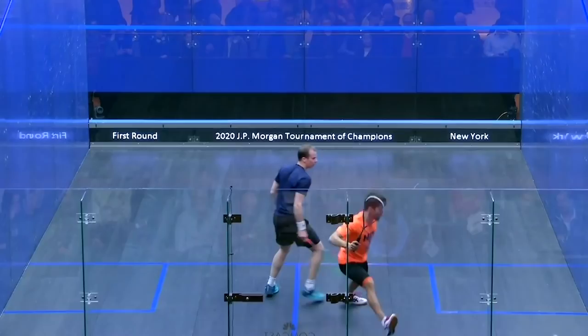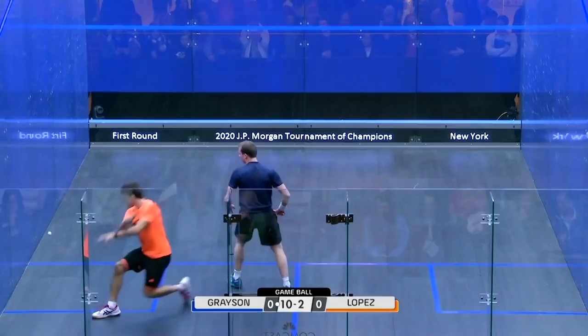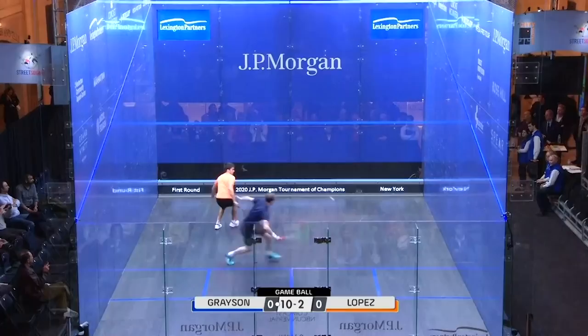It's too unforgiving. Shots have to have that extra attention to detail. Otherwise, you're going to get punished for someone that knows what they're doing with a squash ball. So for me, Lopez, there's a lot of improvement in his game that could come with his racket work and his glass court play.